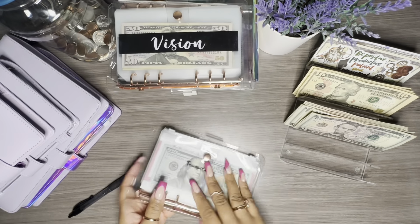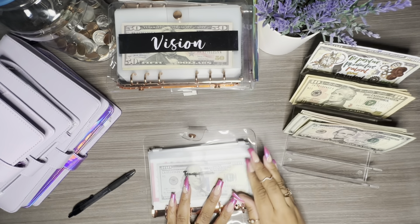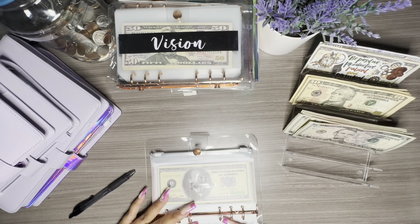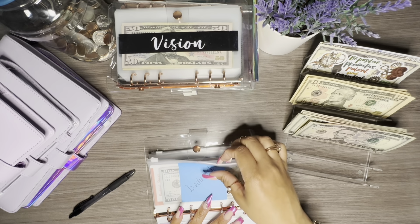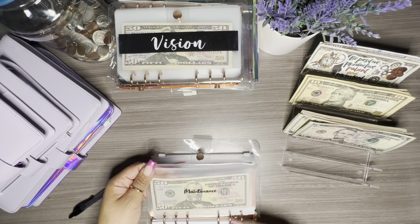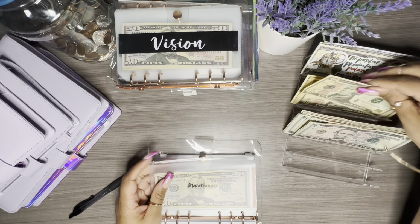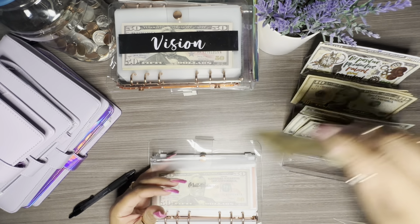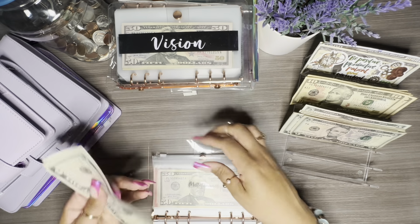Let's go ahead over here and see what we're stuffing. Okay, so registration. This is my car binder. Registration is fully funded. Car insurance is not getting stuffed today. Deductible is not getting stuffed today. Maintenance is going to get $15. No, not like that. 5, 10, 15.